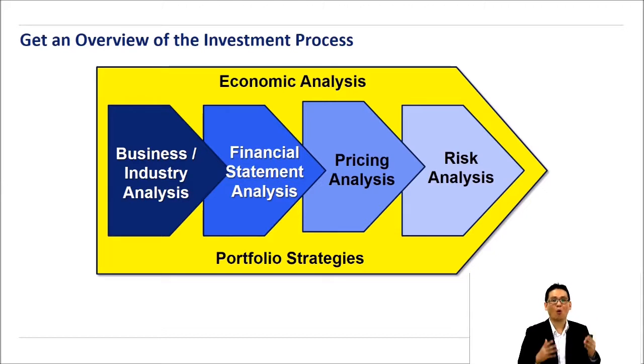You also have to know when is the best time to buy or sell. This is where the yellow part comes in, what I call portfolio management, comprising economic analysis and portfolio strategies. So basically, in this process, I've highlighted what to buy, and of course, some guidelines on when to buy them and when to sell them. Let's jump right into some of the details. Stock selection, the blue part.